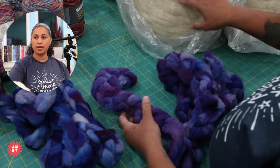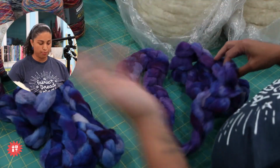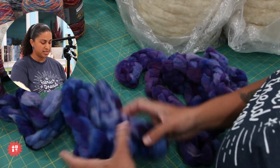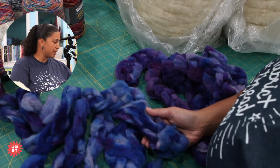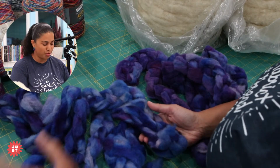I got the bulk of it undyed because I'm going to do other stuff with it. I'll probably dye some of it, you know, do other mix-ins. But I wanted to play around with some of it already dyed. And I think this is so cool and so fun.